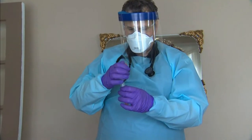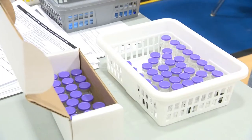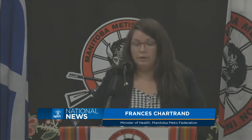As the fourth wave of the Delta variant carries on and cases rise among those unvaccinated, COVID vaccine policies are being revealed. The Manitoba Métis Federation announced a mandatory vaccine policy. Our government has implemented a policy that requires all our staff, elected officials, affiliates, contractors, board members to be fully vaccinated. Also making an announcement regarding vaccinations Tuesday was the province of Manitoba, but they stopped short of making vaccines mandatory.